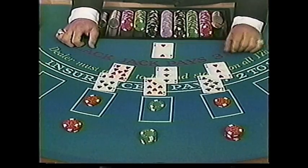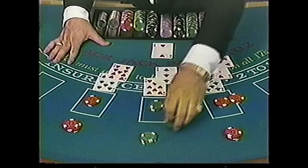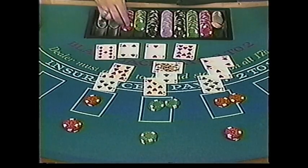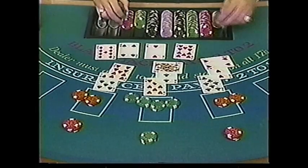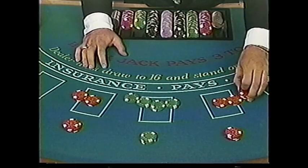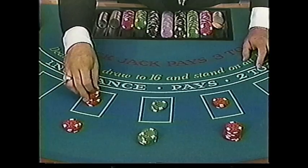Okay? 11, double down. Match your bet, and you get the one card. 11, doubles down also, and gets one card. 16, player stands. Dealer has 12, 16, and too much. So 16 wins, 21 wins, and 15 wins. Now with the money management, no matter how much you win, increase your next bet just 1 unit, even on the double down.